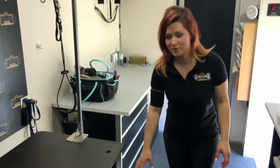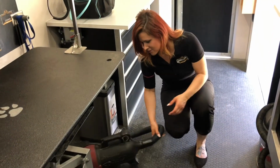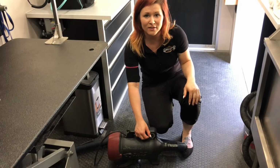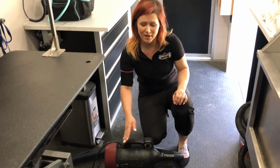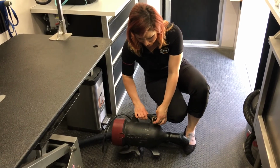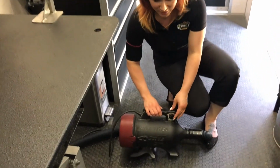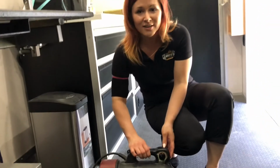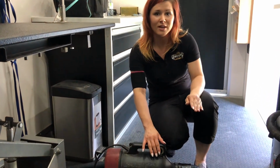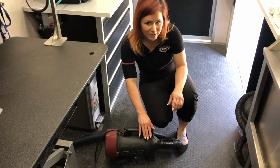So I wanted to show you guys our dryer that we have. It's great, especially for anxious pets, cats, things like that. The dryer can be really scary because it's often very loud. Our dryer has a dial, unlike a lot of dryers, unfortunately, that has a turtle setting. It's extremely low, you can barely hear it. It's really good for acclimatizing animals to the dryer experience.